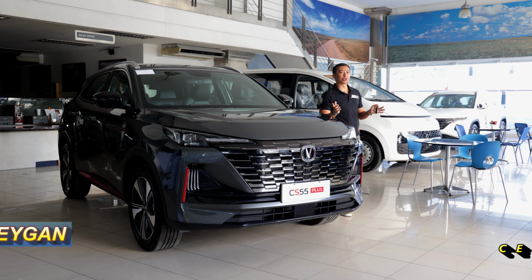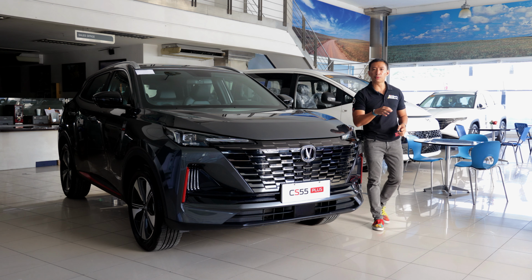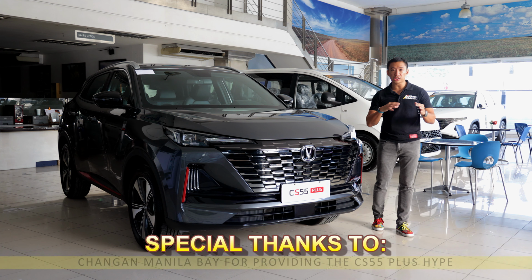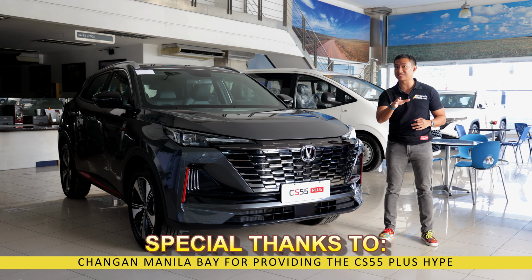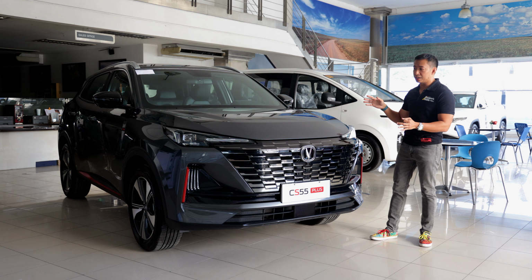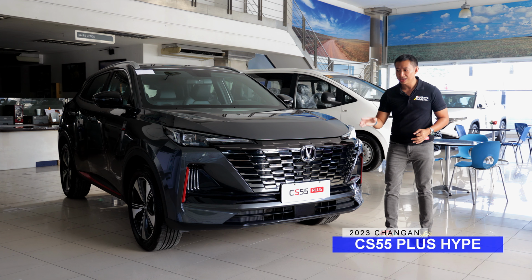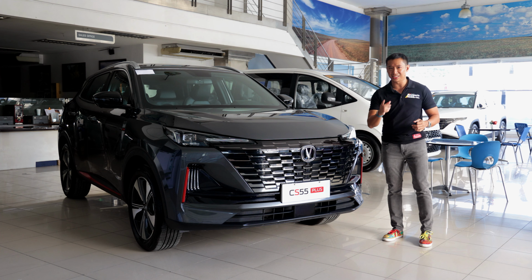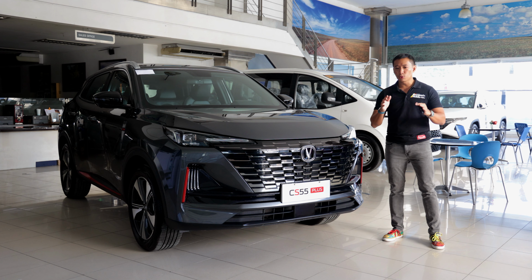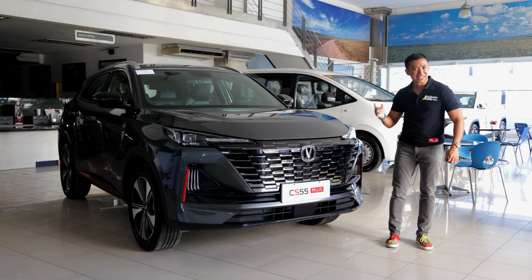My first encounter with the Changan CS55 Plus was during the Baguio Media Drive, where we got to experience the top-spec Changan CS55 Plus Luxe. Now what I have here is the mid-spec CS55 Plus Hype. And this, my friends, may just be the best variant in the local lineup. Now if you want to know why, stick around, because we're gonna find out. Let's do this.